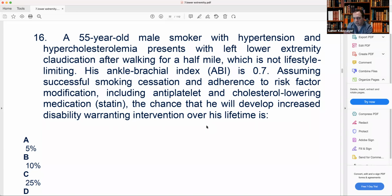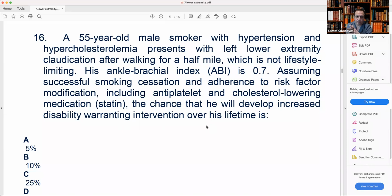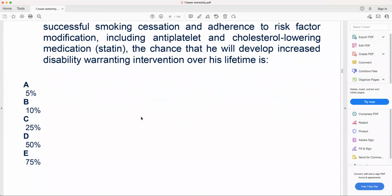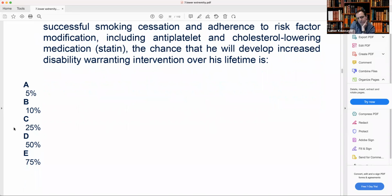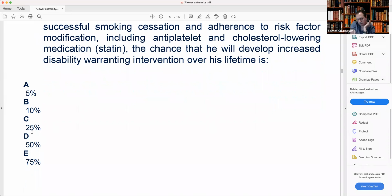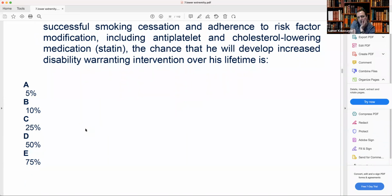Only about 25% get worse. So why do we have to treat 75% for the sake of 25%? Doesn't make sense. So what percentage will develop disability requiring intervention over a lifetime, not 5 years, but a lifetime? Yes, as you mentioned, it's 25. So 50% will improve, 25% will deteriorate, and 25% will end with critical limb ischemia. So that's why 25% is not much, and the reason why we're not very aggressive with them.